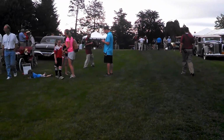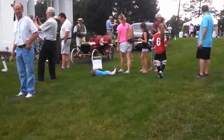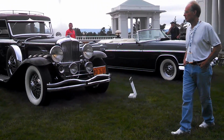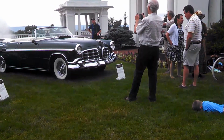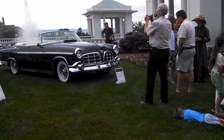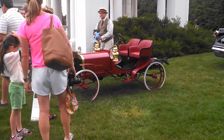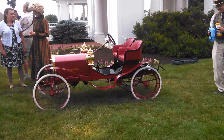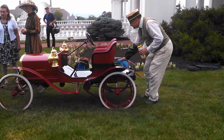If you're coming to this event, make sure you get here early. You're going to see a lot of really well worth it. Look at that Duesenberg. That's a 1934 Duesenberg, the height of the Depression. There it is. Chrysler one-off Imperial. Cars of all sizes. Good morning. A brown lacquer.